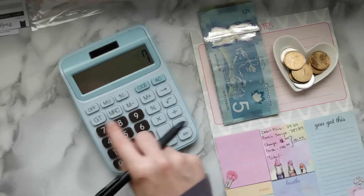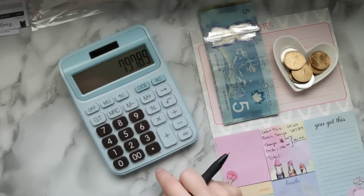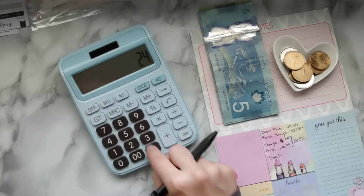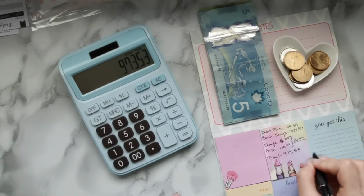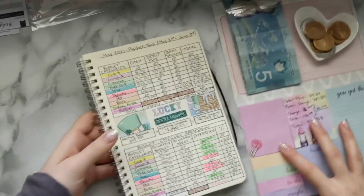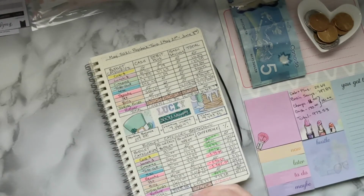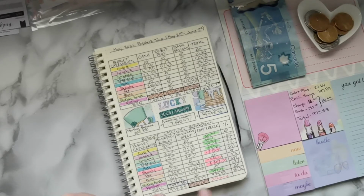So we've got the 151 plus $797.89 plus $24.64. Okay, so this is what we actually have. So I'm just gonna bring this back out. So our actual rollover is $973.53.